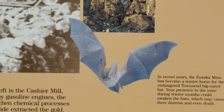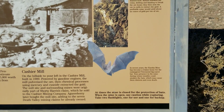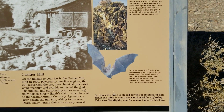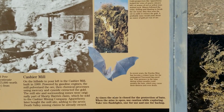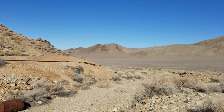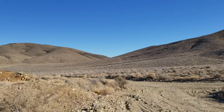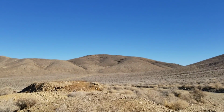Okay, so maybe that's another reason you don't want to go in the mine. Your presence in the mine during winter months could awaken the bats, which may cause them distress and even death. And who knows what it'll do to you. So, yeah, don't go in there during the winter. Okay, so let's head up to Augerberry Point.